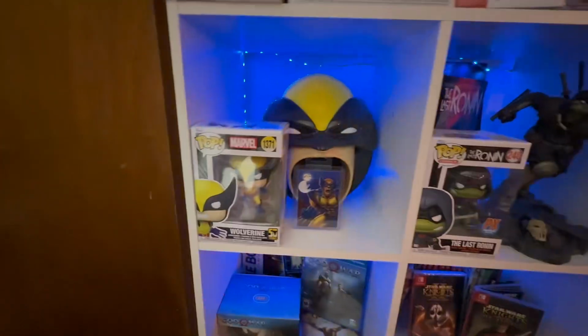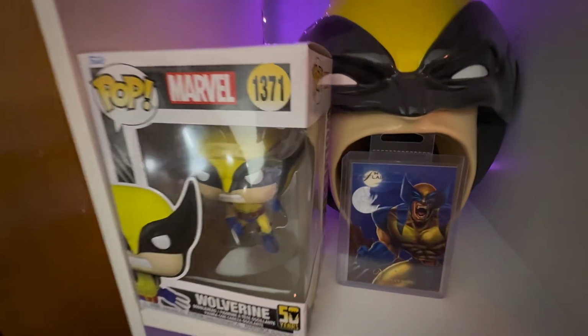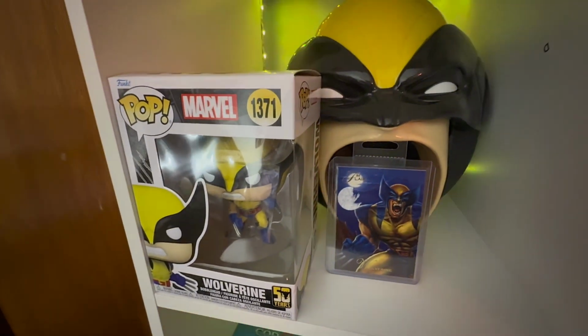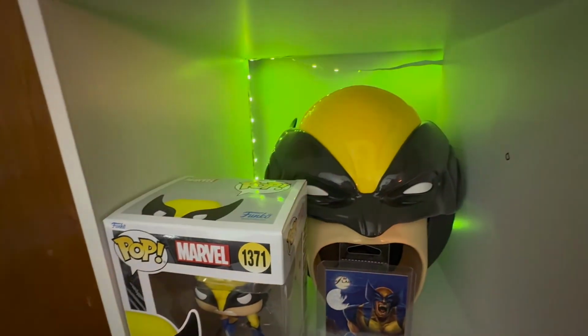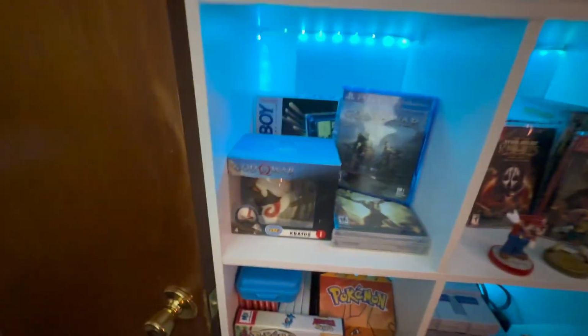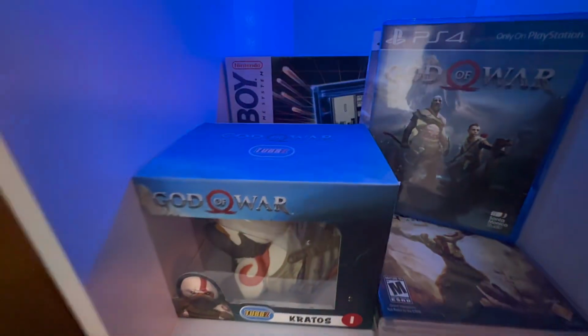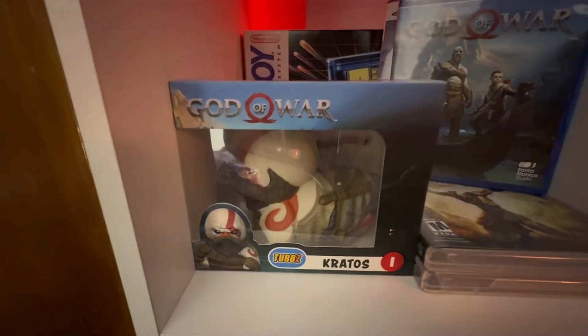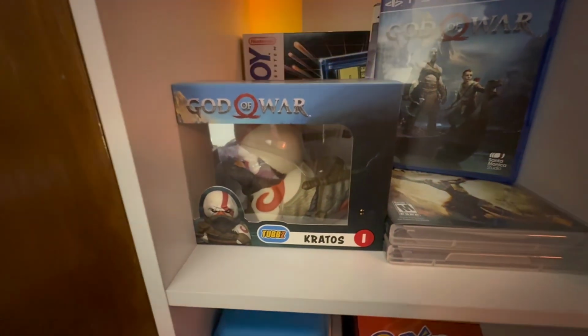Then more Wolverine stuff. I love that card. It's only worth about $5, but it's a Fleer card that they put out in the 90s. And there is the popcorn bucket for the Wolverine, Deadpool Wolverine movie. Here, God of War, vintage Game Boy box here in the back. My buddy Trevor got me this Kratos God of War little rubber ducky.